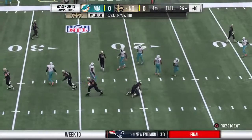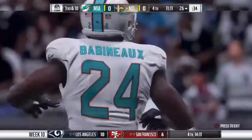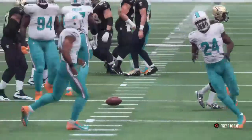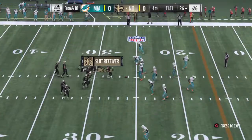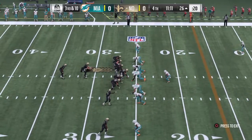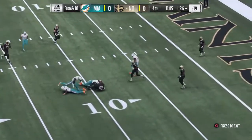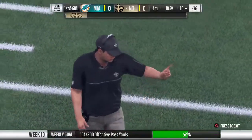And the hit jarred it loose. It's incomplete. The Saints on 3rd down. They've converted 3 times in 8 chances. This is 3rd and 10. Throwing for his running back, and he's got him, complete. And he's able to pick up the 1st down before he's tackled right at the 10.